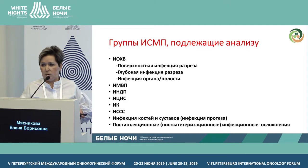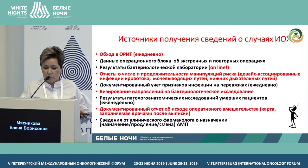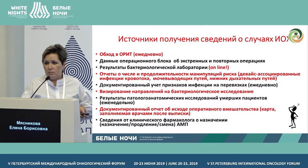It's not only the surgical infections, but also the airway, the renal, the cardiovascular infections, and also the infections of bones and joints, the prosthesis, and post-catheterized infections. So those are the infections that must be registered and monitored. The monitoring can be total, continuous. You can combine active and passive identifying of the infections.